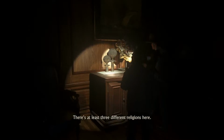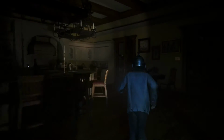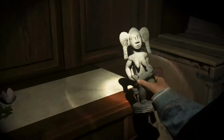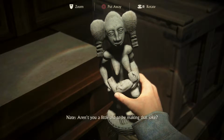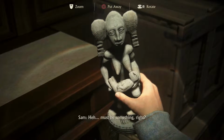Check out these African ritual masks. There's at least three different religions here. Fertility totems. Hey, aren't you a little young to be looking at that stuff? Aren't you a little old to be making that joke? Eh, never too old. Can you imagine being the one to actually uncover these things? Must be something, right?